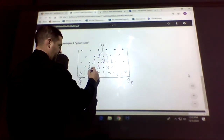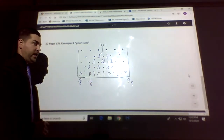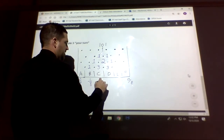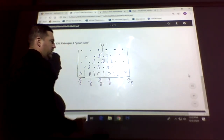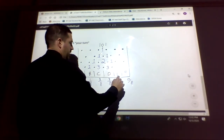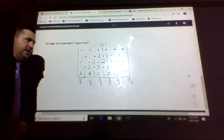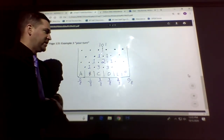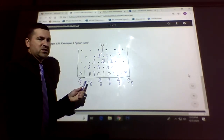There is 1 chance that it will land in B, so 1 out of 8. If it's to land in C or D, it's 3 out of 8 for both. And lastly, for E, it'd be 1 way out of 8 outcomes it could land in. Okay? So as for the probability for this one, that's why I did fractions. You could turn them into decimals if you like to. So it'd be 0%, 12.5%.